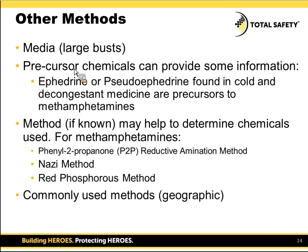Other methods of pulling in background information: if it's a large one, or in a high-profile area, the media might have some information on it. Sometimes you get some idea of the precursor chemicals. There may be containers outside that somebody's seen that tell you some of the ingredients that may have been used. So that may be able to tell you if they were manufacturing a certain type of drug.